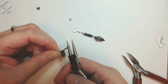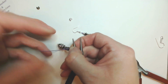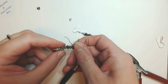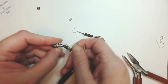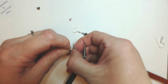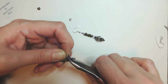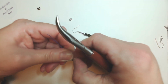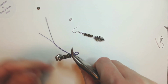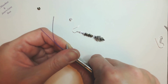If you need to, you can hold that into position on your round nose pliers while you get that pulled up nice and tight. And again, you will want to ensure that that sits in the same length as your first earring so that they become a matched pair. And once you've got that nice and tight, you can squash your crimp bead flat. So I'm just going to draw the crimp up slightly and crush it. Now you can use a 2-step crimp pliers if you prefer.